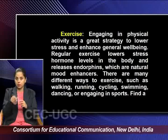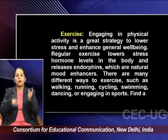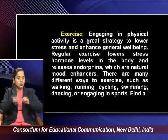Engaging in physical activity is a great strategy to lower stress and enhance general well-being. Regular exercise lowers the stress hormone levels in the body and releases endorphins, which are natural mood enhancers. There are different ways to exercise, such as walking, running, cycling, swimming, dancing, and engaging in sports. You will find enjoyment and include it in your routine schedule on a very regular basis.